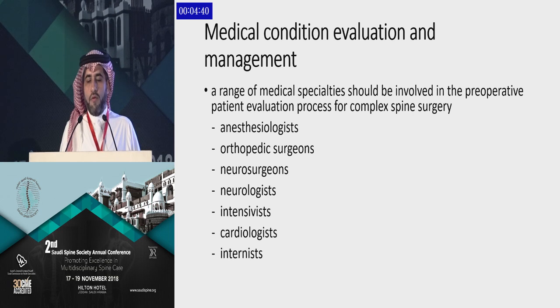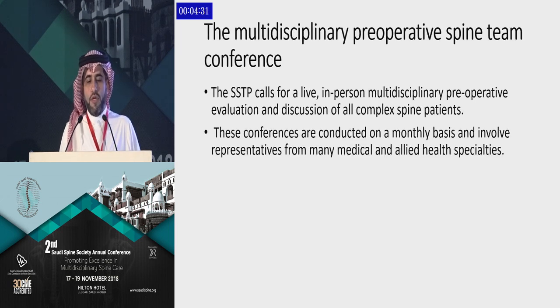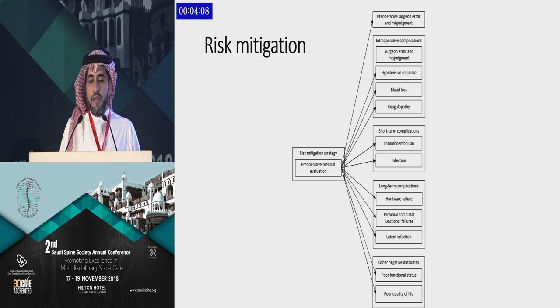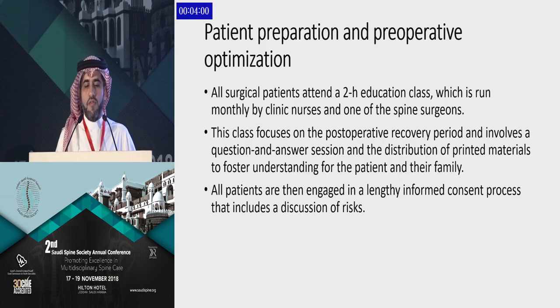So who are the collaborative team members? There are anesthesiologists, orthopedic surgeons, neurosurgeons, neurologists, intensivists, cardiologists, and of course internists. The SSTP calls for a live in-person multidisciplinary preoperative evaluation to discuss complex patient cases. These conferences are conducted on a monthly basis, like tumor boards, and involve representatives from many medical and allied health specialties. They follow a certain risk mitigation protocol where they assess these risk factors and try to modify as much as they can.